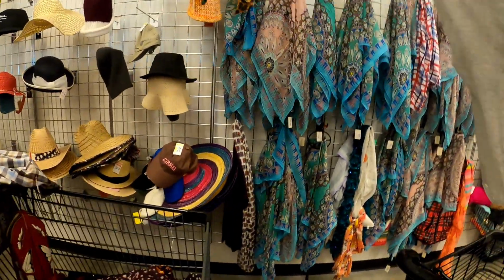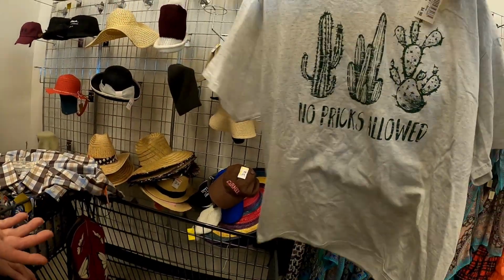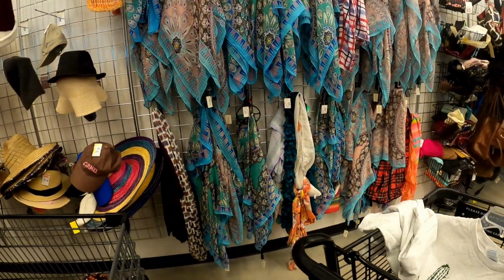I was thinking about getting it for me, but I don't think it's going to fit. What size is it? Oh, it's extra large. I'm not going to wear that. No, I was going to wear that. You can't wear that. That's inappropriate. Okay, I'll put it back. It's not going to fit anyway.